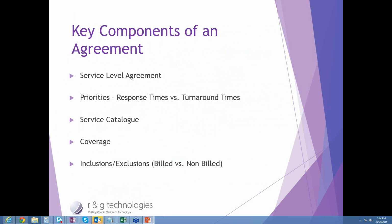It's important to note the difference between response times and turnaround times when you're looking through this agreement. Response times are how quickly an IT partner has to respond to you to say that they've started the job. Turnaround time is obviously about when the job is actually completed.